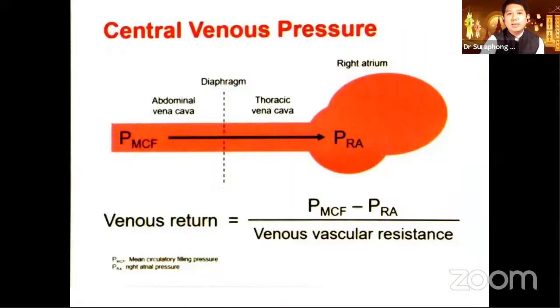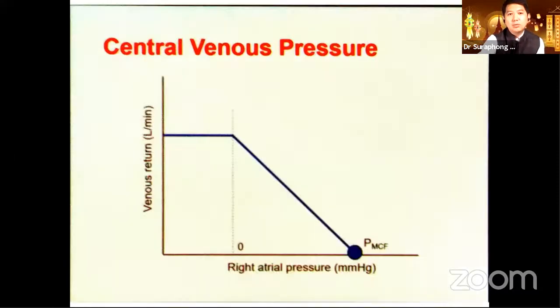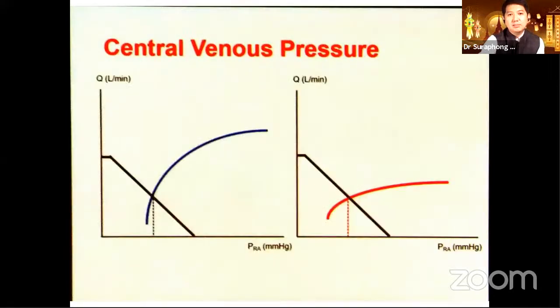Next, we will analyze the volume status. When we analyze the volume status in minimally invasive cardiac surgery, we have to understand the difference between the intrathoracic pressure and the extrathoracic pressure, because venous return depends on the mean circulatory filling pressure and the right atrial pressure as well. Sometimes we use too high intrathoracic pressure, like high PEEP or a Trendelenburg position. We have to think about this as well.